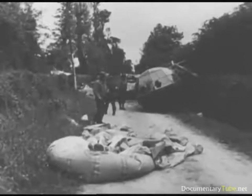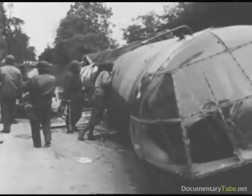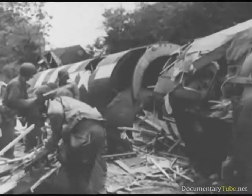We were covering the landing of the first bunch of gliders. We were pinned down by German fire across the field. As the men came running out, they stepped right into it and started to drop all around us. The German cannon blew one glider right apart.